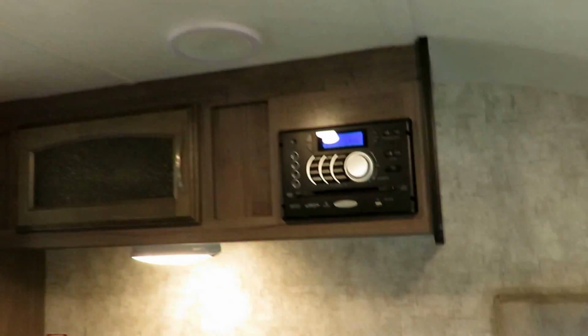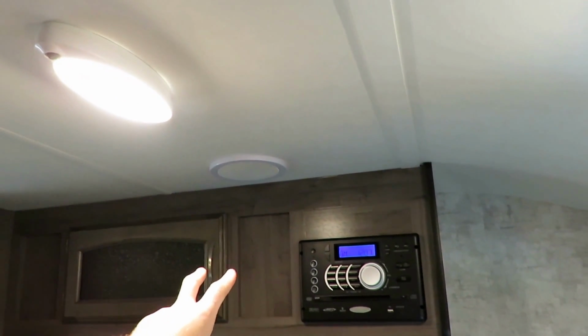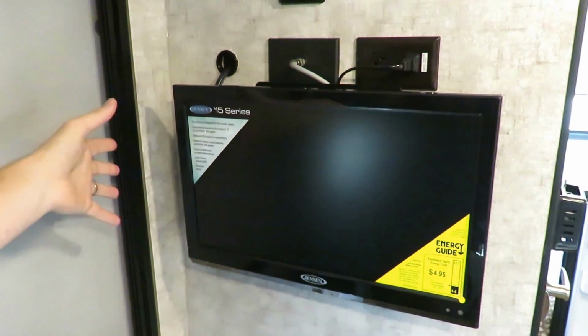Spinning around, for a no-slide camper, it's actually got a pretty fair kitchenette. It's really not terrible. I was quite impressed by that. We're going to start up here. Part of our entertainment center is over here, AM, FM, CD, DVD, Bluetooth player. We like to add the TV option into these. That sits right next to your dinette.